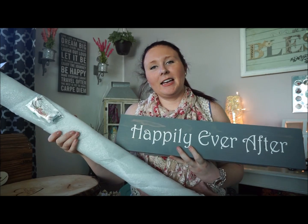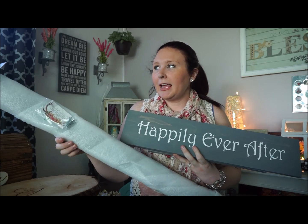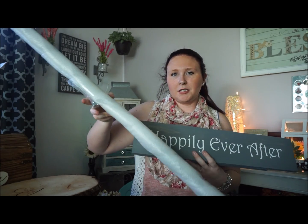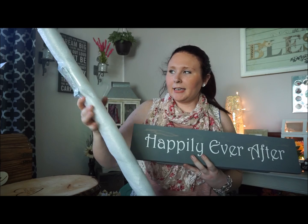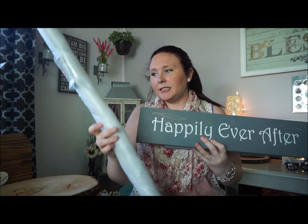So this first item I purchased over a year ago. It was one of my first items that I bought for the wedding. This is just like the post. It's just a wooden stand to nail all of these signs to.